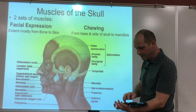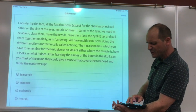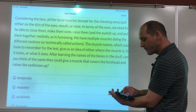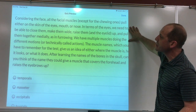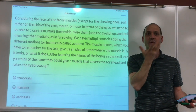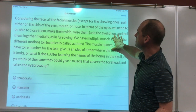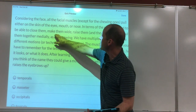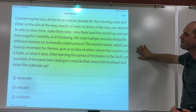So then we have the next question, I'm sure. We have, oh, that's a long one, shoot. Considering, you think I wouldn't make it so bad for myself. Considering the face, all the facial muscles except for the chewing ones pull either on the skin of the eyes, mouth, or nose. So it's the stuff you can distort, so to speak, right? I know that doesn't seem like we have nice things. In terms of the eyes, we need to be able to close them, make them wide, raise the eyelids up, and pull them together medially as in furrowing.